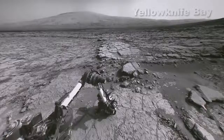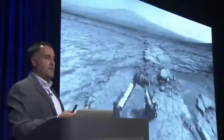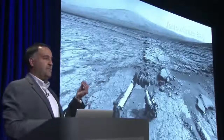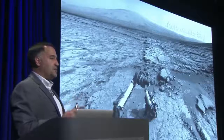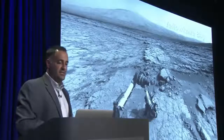And what attracted us to this site is, again, from looking at the orbital pictures, thinking that that stream might have led to an ancient lake at one point. And when we got here at the site of what we thought might have been an ancient lake, the rocks all of a sudden turn into these big slabs of very fine-grained material. And so far, that was really good news for the fact that it could actually be lake deposits. And so, of course, we wanted to drill it.